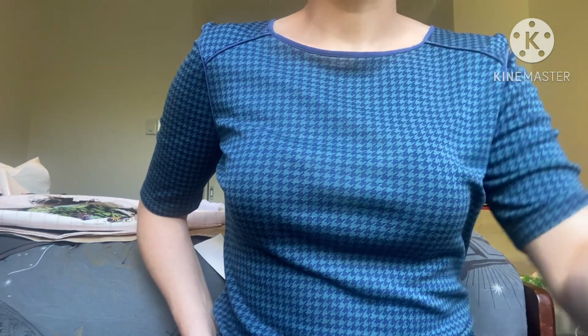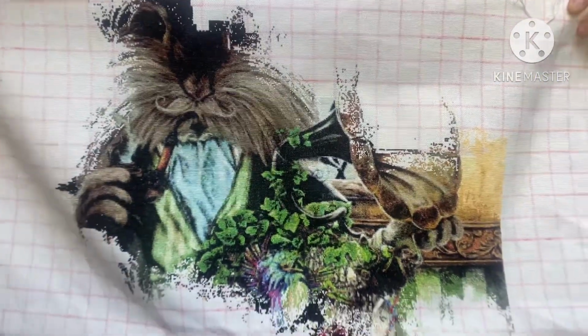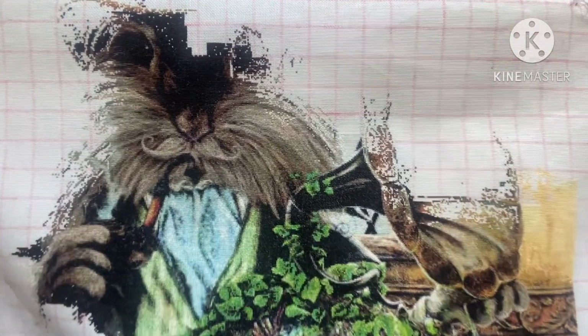I will start with my oldest WIP, which I started on the 18th of April 2020. I'll put a full picture in here for you. This is Professor Mccrum. He's stitched on 25 count 1/1 full cross. Artwork by Cheryl Baker.